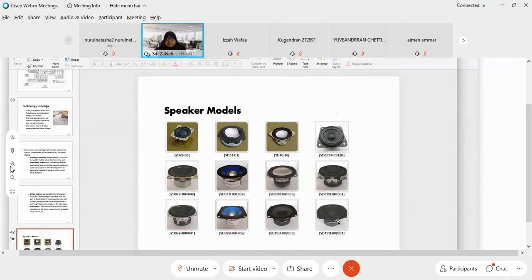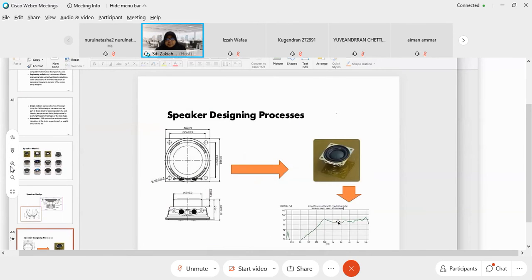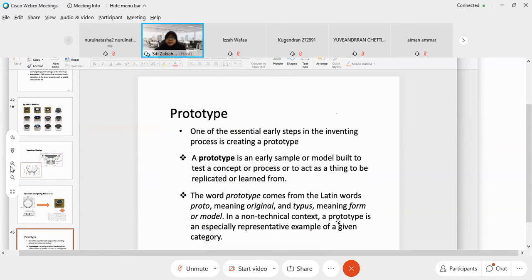Okay. Speaker design. Okay, prototype. Okay, we talk about prototype. A prototype is an early sample, okay, of a model built to test a concept or process or to act as a thing to be replicated or learned from.